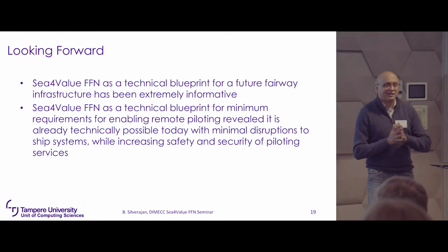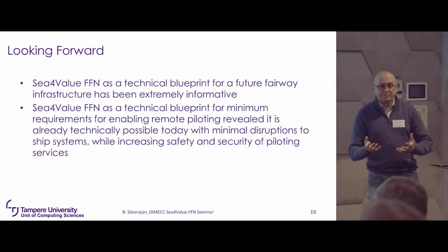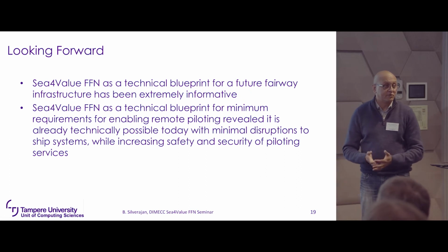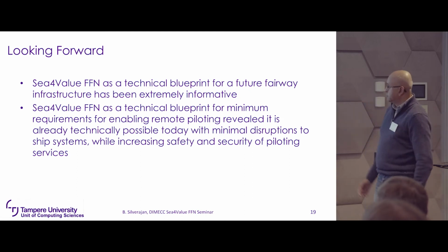And as Marco also mentioned, we started with one harbor, we moved to a different harbor, then we moved to a different harbor, and finally we got one night to do everything, and it was done. It was successful, there's a press release, which shows that it's already technically possible to do it with a very minimal set of technological requirements.